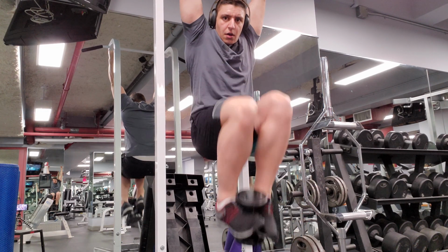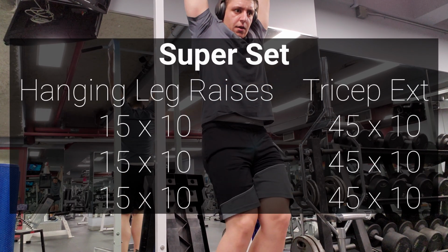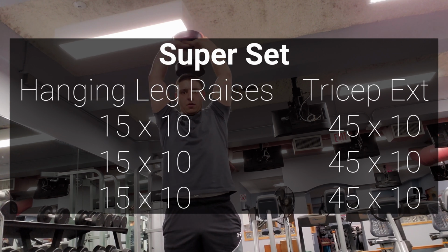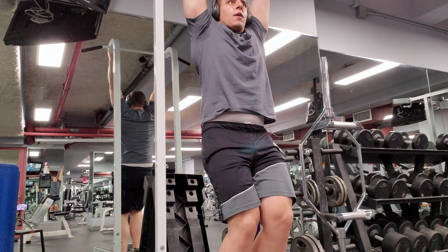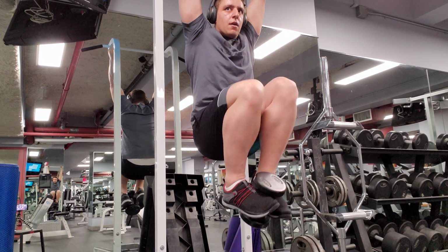Next up was my hanging leg raises. I did that with a 15-pound weight, and I supersetted that with overhead tricep extensions. Both exercises together kind of suck, at least with my hanging leg raises, because I really feel it in the shoulders, and then I have to go afterwards and do the overhead tricep extension. So it's a hard superset to get through, but definitely feels good once it's all over.